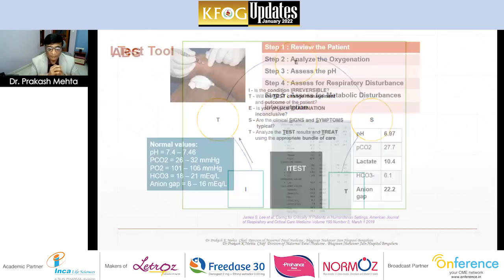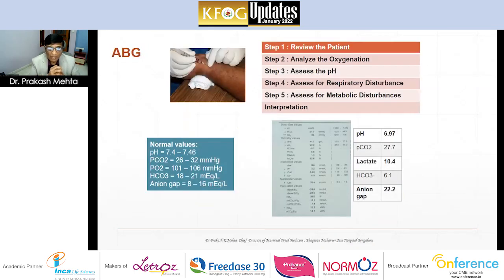Next slide, please. ABG is very, very important, and we need to do the ABG for this patient. This is one picture to show how blood is being drawn from the radial artery for ABG. Once you do ABG, you have to analyze the oxygenation, assess the pH, assess for respiratory disturbance, and assess for metabolic disturbance. Based on all these findings, you interpret your result.